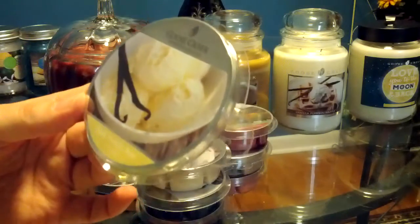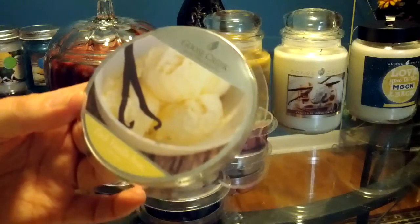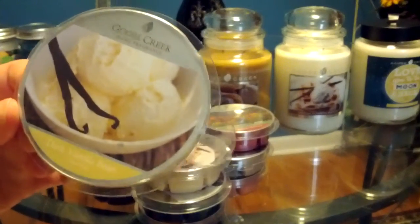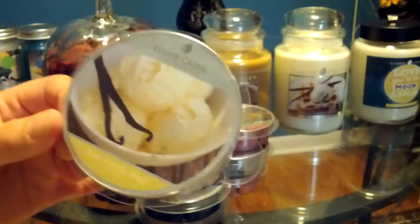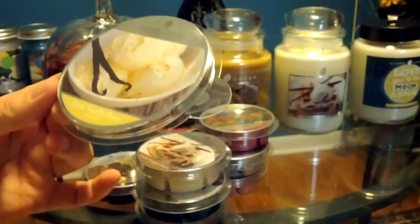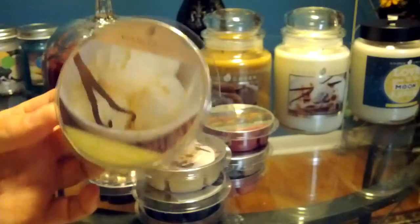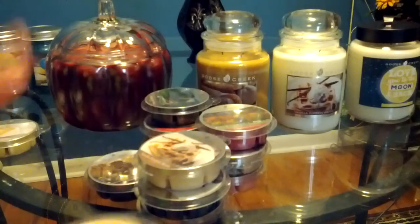So I said, well, you know what? I'm going to go through some of my Goosecreek wax melts and try to get rid of some of them. So I popped 2 more triangles of these in my melter in the office at home. And I was blown away by how awesome this smelled. Like, how come I didn't notice this before? So I think I've got 2 more triangles left in this, and then I had to order another one.